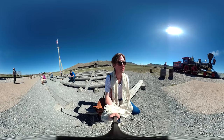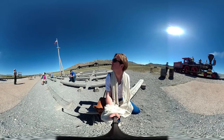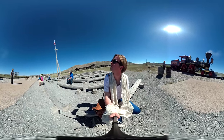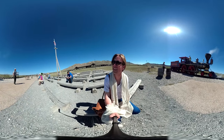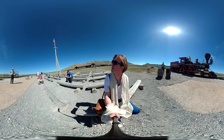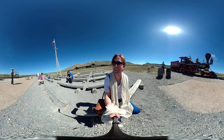So everybody look up to the flag. Anybody count how many stars there are on there? I'll give you a hint, there are 20. So how many states were there in 1869? Any guesses? Close, there are 37.